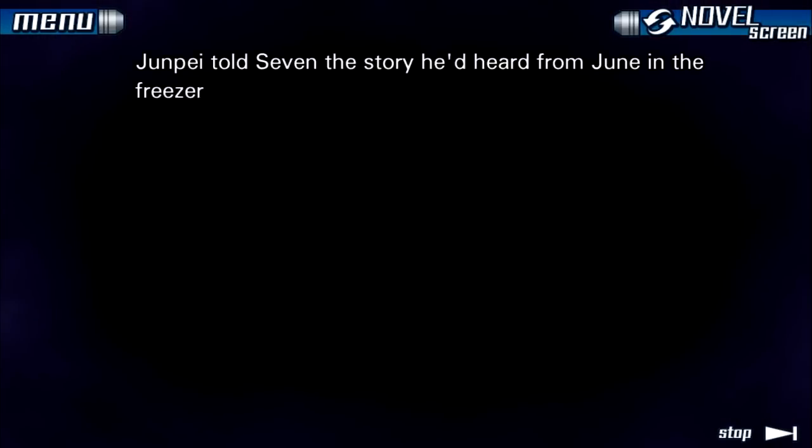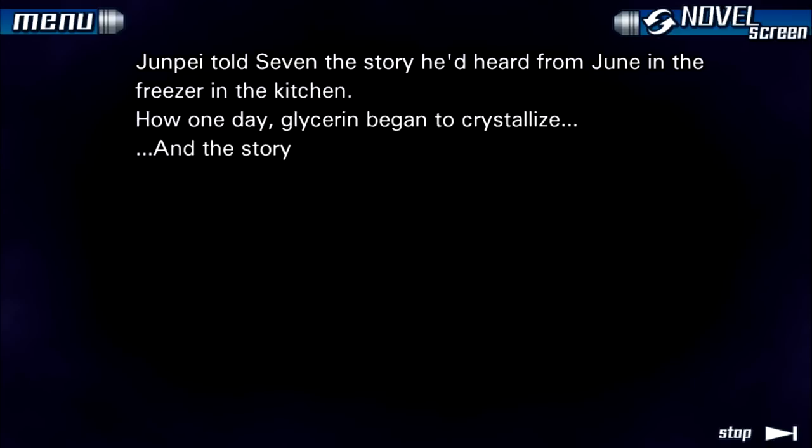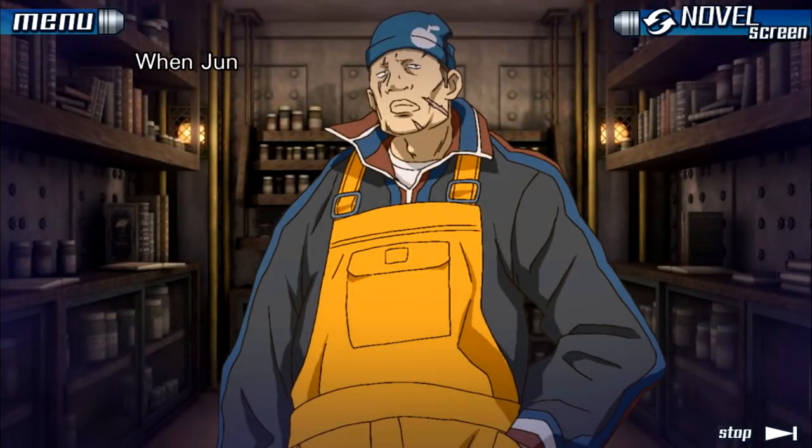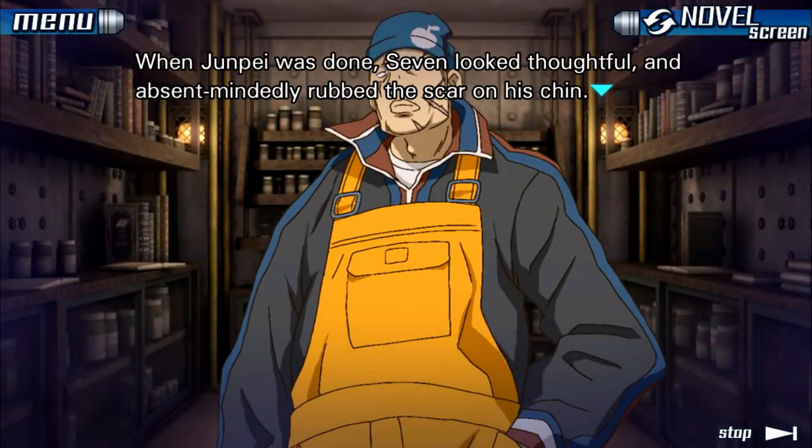Junpei told Seven the story he'd heard from June in the freezer in the kitchen, how one day glycerin began to crystallize, and the story of ice that wouldn't melt at room temperature. That's right, there's ice that wouldn't melt at room temperature for like a long time, right? And there was glycerin that began to crystallize suddenly. When Junpei was done, Seven looked thoughtful and absent-mindedly rubbed the scar on his chin.